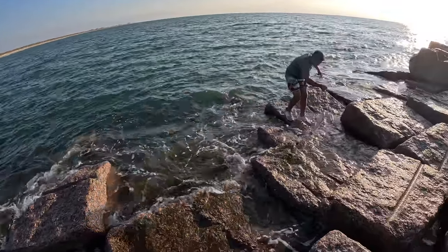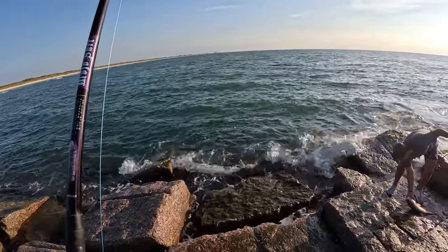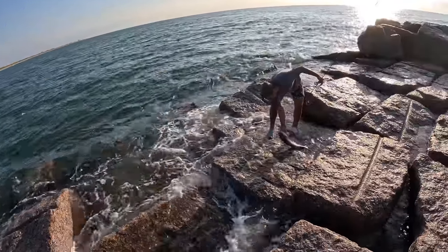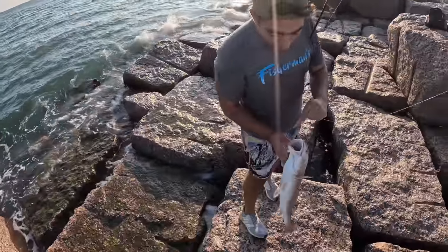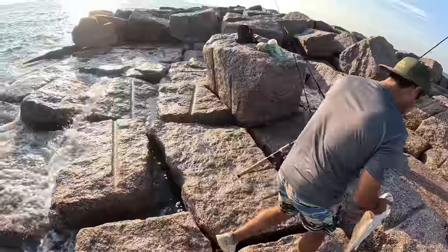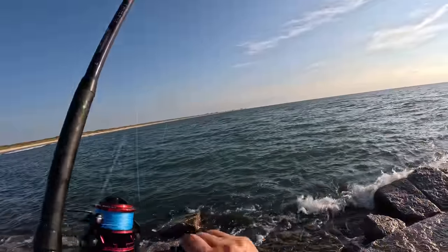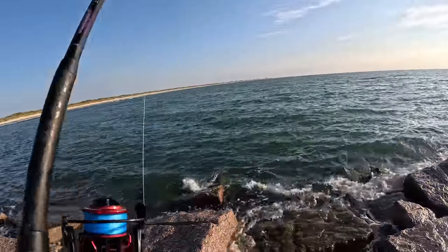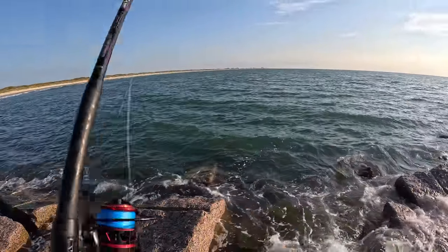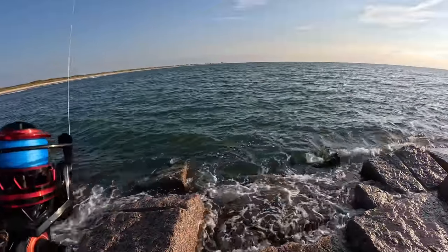Don't bust them off. Nice. Yeah, they hit that mud minnow, but whenever I set the hook, there was nothing there. First one I lost it, so I let it swallow it that second time. You got both hooks? Got one. Yep. Yes, sir. There's number 3. We can land them. This would be the limit. It is early still, man.